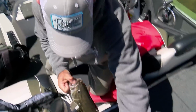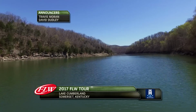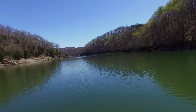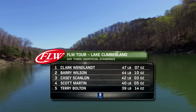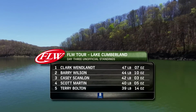I'm gonna keep him. Welcome back to our continued coverage on Lake Cumberland. And David, we've really seen some things unfold today. With these calm, clear skies, a lot of our anglers have moved shallow and are looking for bedfish or these fish that have really moved up shallow. The eyes are going to play a role today, no doubt, with the winds being calm, being able to see down deep inside the water.